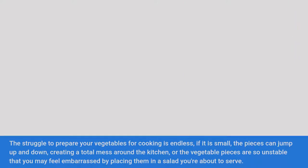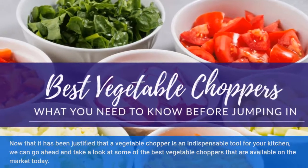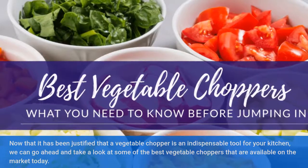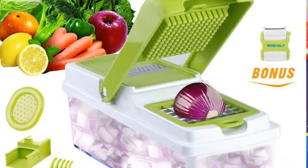If it is small, the pieces can jump up and down, creating a total mess around the kitchen, or the vegetable pieces are so unstable that you may feel embarrassed by placing them in a salad you're about to serve. Now that it has been justified that a vegetable chopper is an indispensable tool for your kitchen, we can go ahead and take a look at some of the best vegetable choppers that are available on the market today.